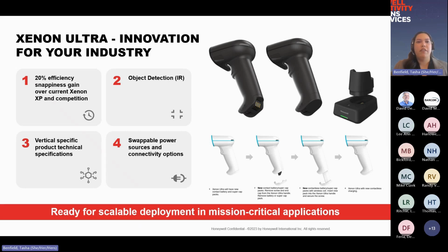In addition, there's a green dot aimer to enhance visibility, targeting, and improve scan accuracy, with the newly engineered and innovative scan platform empowering that snappier scanning operation. And you may be wondering why to transition to the Xenon Ultra. Again, not only do we have that new industrial design, the green dot LED aimer, and the optimized illumination and warm light, but also 20% performance snappiness, a new processor, object detection, contactless charging, lots of various features to help you transfer over to the new and improved Xenon Ultra.